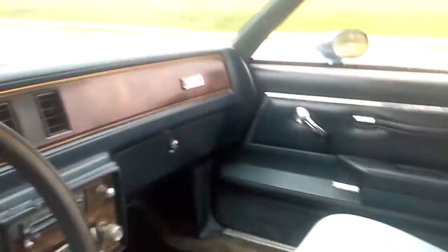Try and get around the whole thing here. Driver's seat is worn. Original seat. Runs great. I would drive this thing anywhere.